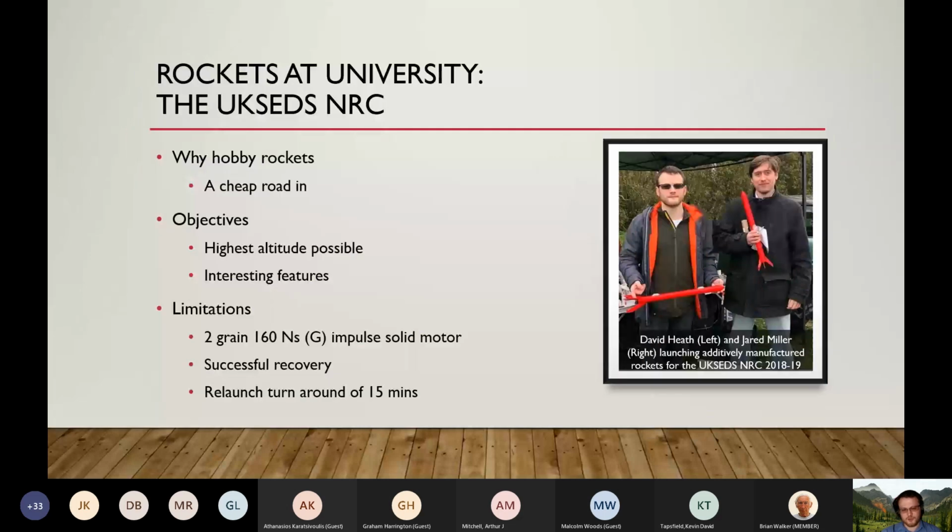So I was first introduced to rockets from a mechanical standpoint at university. This was through the United Kingdom Students for the Exploration and Development of Space, UKSEDS National Rocketry Championship. And they design hobby rockets for this championship. So why hobby rockets? Well, basically because they're an incredibly cheap, low barrier to entry way in for students to get involved in the real mechanical side of rocket design.